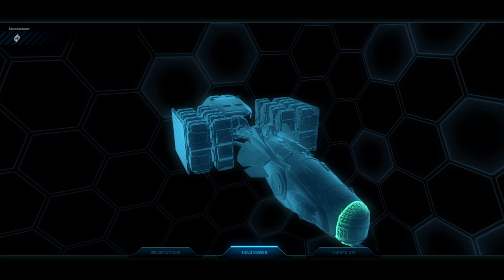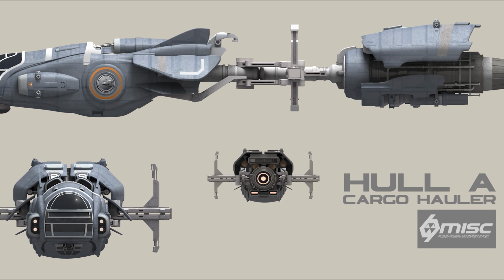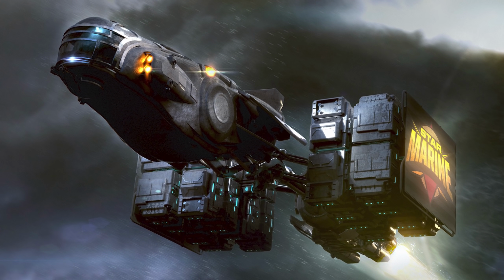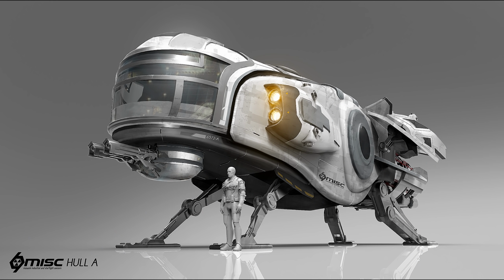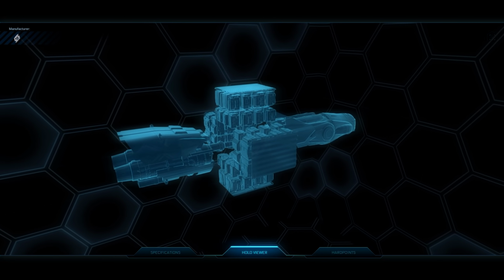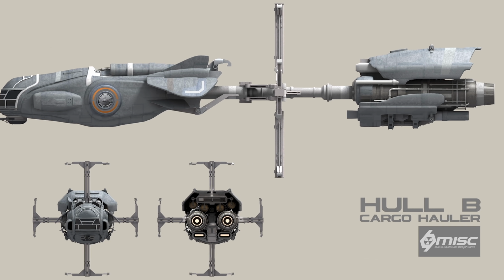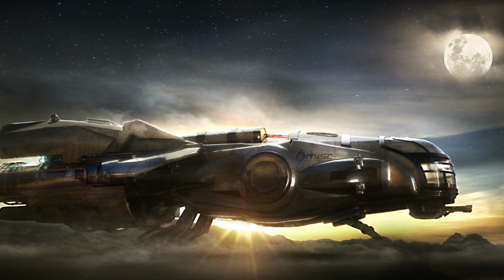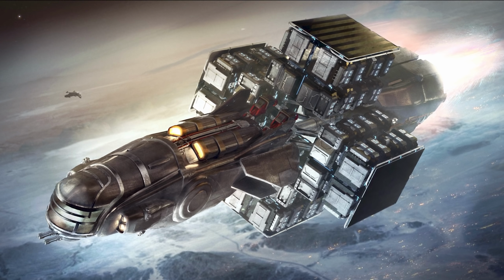The Hull A and B smaller cargo ships, they are going to be getting work that is planned to finish at the end of Q4 2021 with a large 29-week set of sprints, and I think they might be aiming to try and get it in for the end of 2021. However, unless the stars align, I would expect it to turn up early 2022, both of those ships.